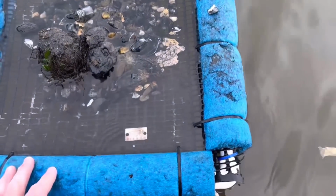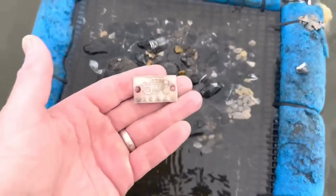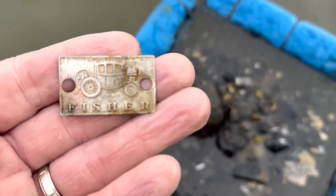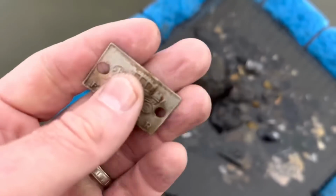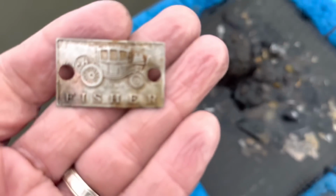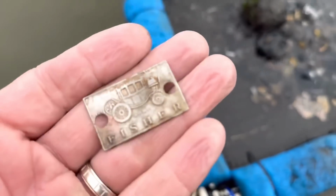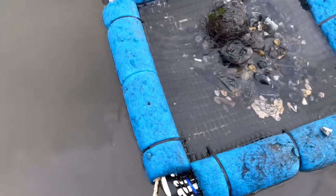But I must have scooped this thing 5 or 6 times. I finally just went down there, tried to grab it with my hand. And the first grab, it was there. Gonna have to look that up in the little car tag. I don't know if it's old or not. Obviously the car is old. We'll have to look that up. It's in good condition if it's old. I grabbed it with my hand. I couldn't get it with the scooper. 5 or 6 tries. 1 try with my hand. Manual.